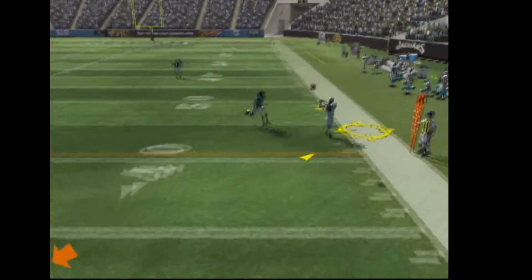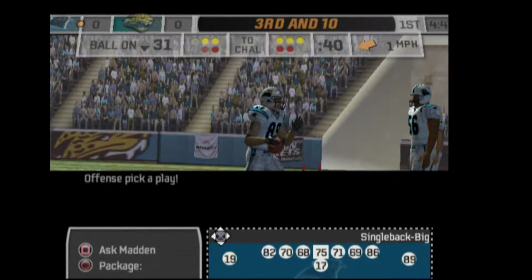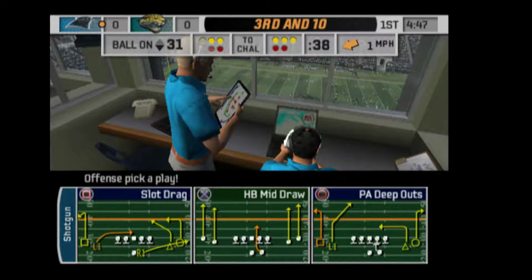Gets away the off-balance throw. They like to throw it to the sidelines in situations like that. His throw was just a little off. Smith was his intended target.